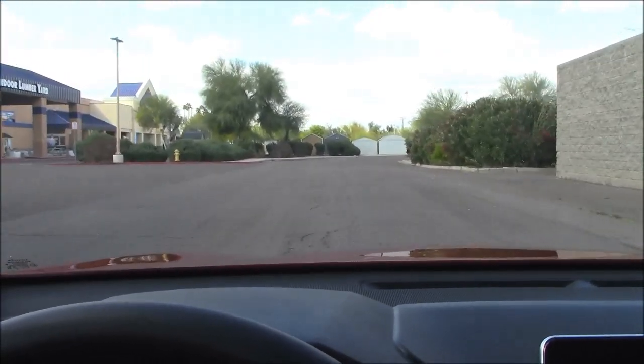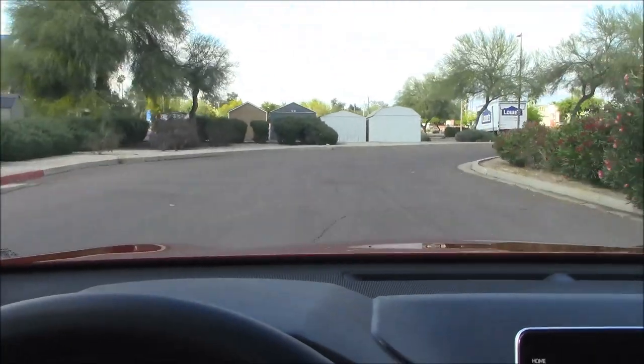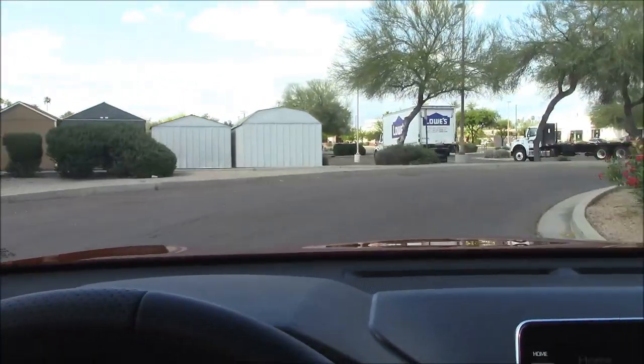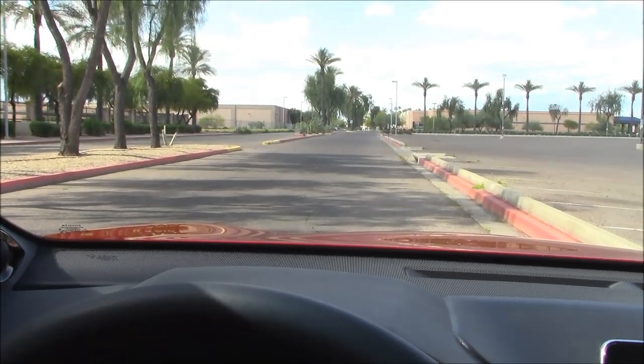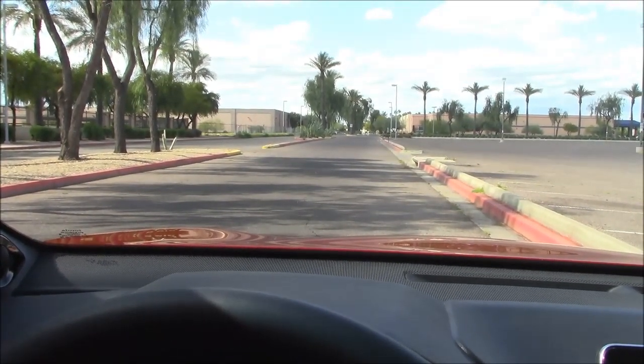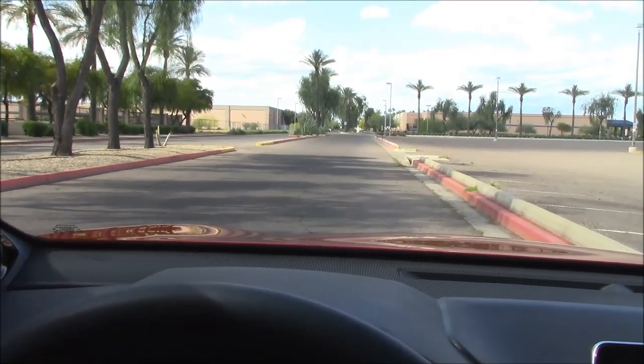With these stiffer springs and lower suspension, you would think less, but actually it's more comfortable than the standard Avalon, I think. This 3.5 liter V6 is one of the best motors Toyota ever made. Smooth, quiet, powerful, economical, reliable. I mean, they just run forever.